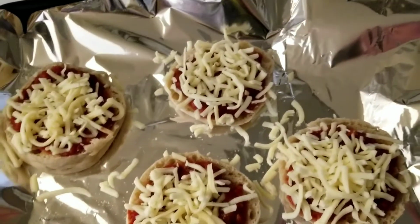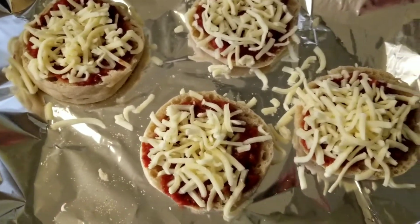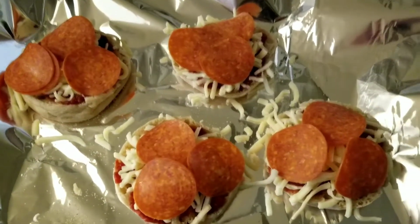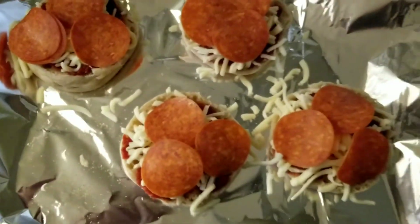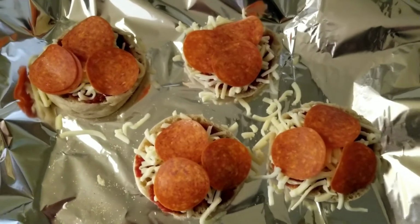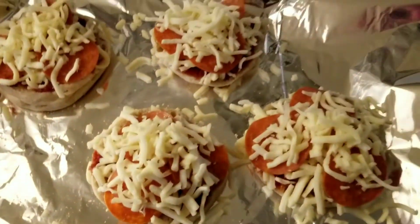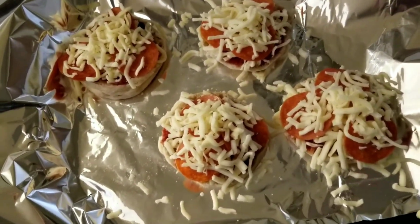It's crazy. But anyways, got the cheese, the first layer of cheese, a layer of pepperoni. There's about 3 pieces on each. Some of them have little double layers there, just kind of by accident, but whatever, doesn't matter. And then another layer of cheese to kind of seal it all in.